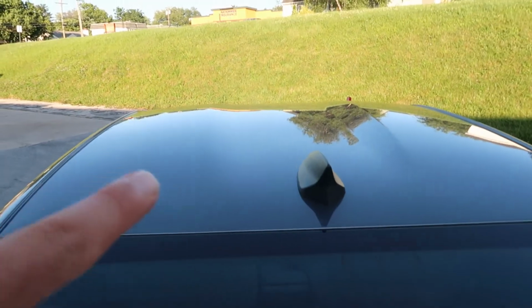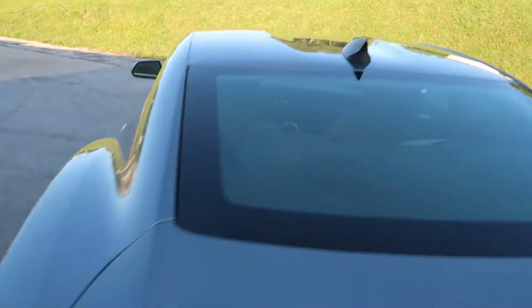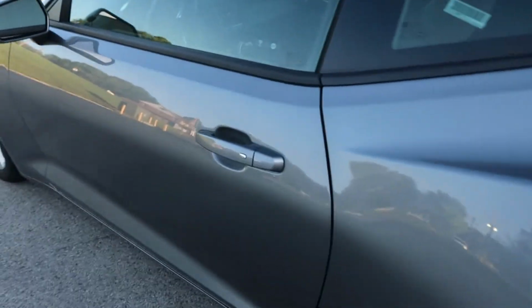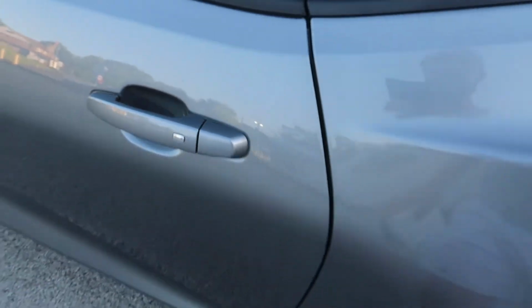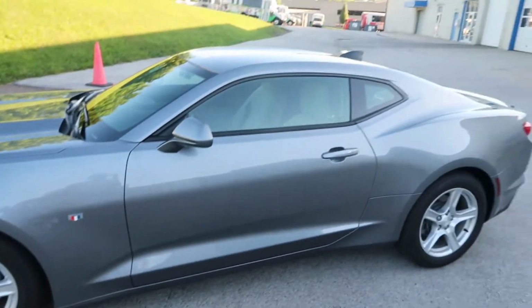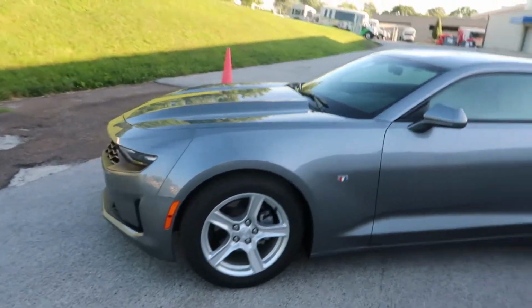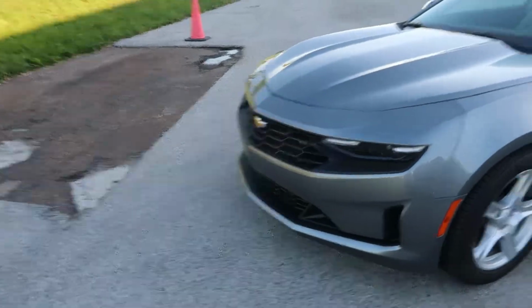More styling cues here. You got little buttresses running up there, a little subtle, but looks really nice. All right, coming around. This one I do believe has keyless entry. Just bang, lock, unlock, keep your fob in your pocket. And I think that's basically it for add-ons, for options. Other than that, it's very stock.